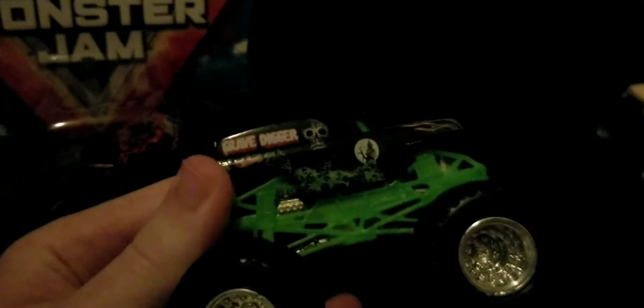And of course, if you know Monster Jam, Gravedigger is always the number one truck you'll see everywhere. I think he was at pretty much every Monster Jam event I went to. So here we have Gravedigger. This is an older one. Normally on top it would have flames and it said Gravedigger, 4-time champion, Bad to the Bone, but this is an older one, so this one does not have that. But still a really cool truck.